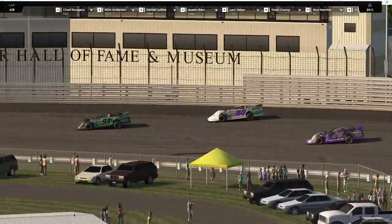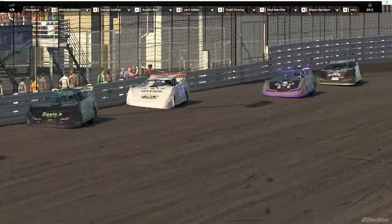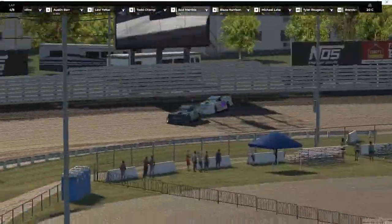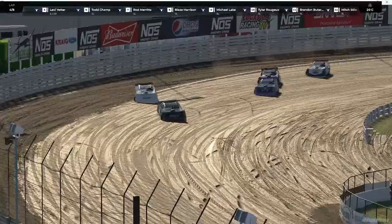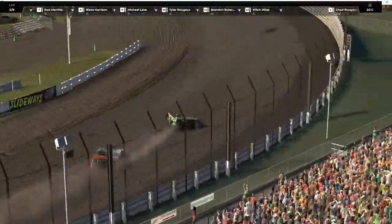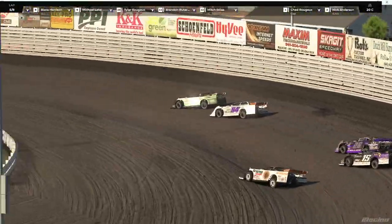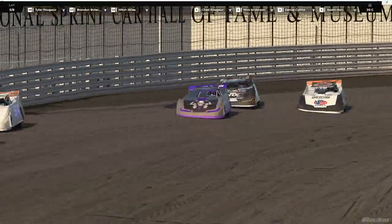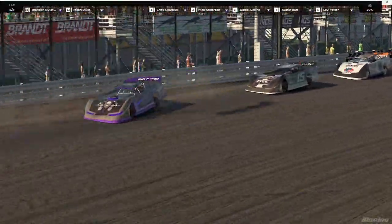Chad Rugy still holds on to the top spot. Nick Anderson hot in pursuit. Daniel Collins settled into 3rd place here, followed by Austin Barr and Yetter. Levi Yetter down to the inside, trying to make a 2-for-1 there. Didn't make it work.